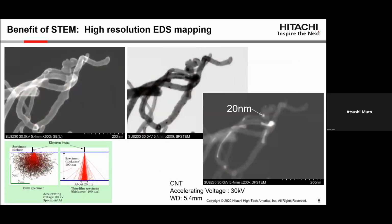And also, in the previous session, some thought was how small the features are that we can map. If you can prepare the sample for STEM, we can maximize the mapping spatial resolution capability. Currently, this is a one-generation older tool of yours, and we are using the EDS detector, one generation newer.